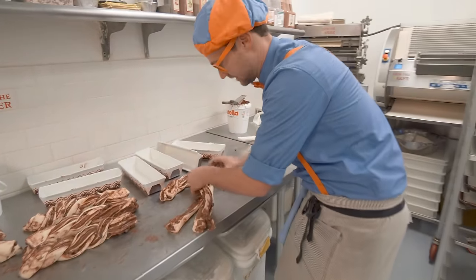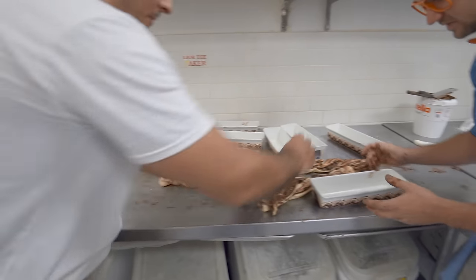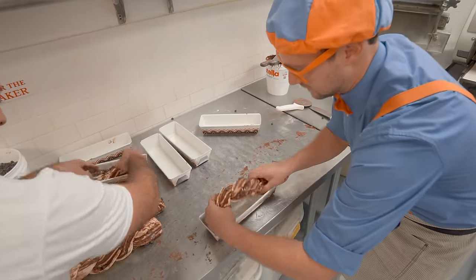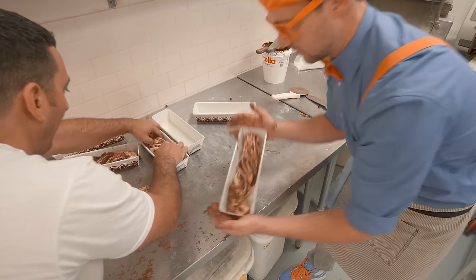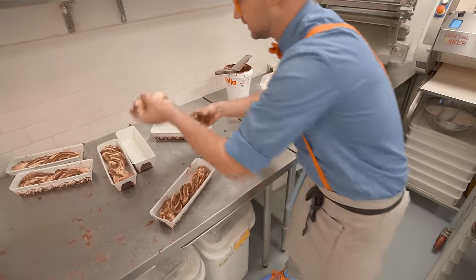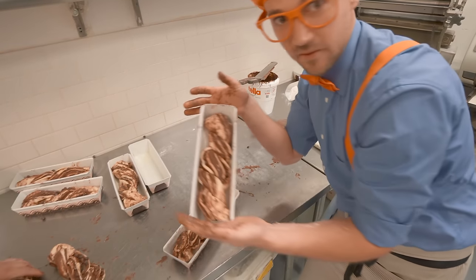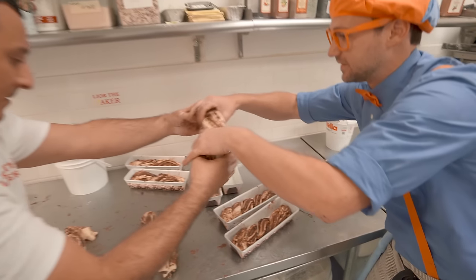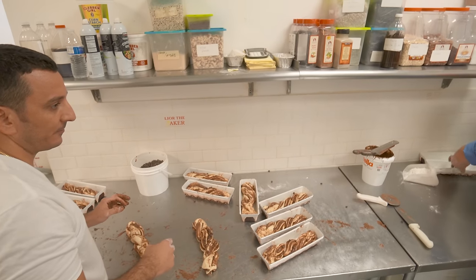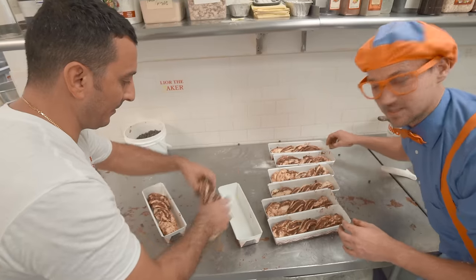So it looks like we're putting them in those boxes. Okay, so here's the box. And we do this inside. Inside. Whoa, look at that. Wow. Whoa. Oh, thank you. Whoa, and there's another one. Yum. Ooh, thank you. Two. Okay, two more boxes. Wow. Look at how tasty these look.